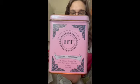It is day 2 of testing out teas. Today we are trying the Harney's and Sons Cherry Blossom Tea. It is supposed to be a spring awakening to the senses, refreshing green tea with the bright, juicy flavor of cherries. I am going to test it out.